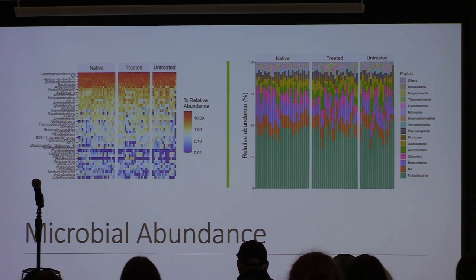Now onto the microbial data. I apologize for the roughness of the rest of the figures. I just got data back on Wednesday and I quickly ran it through a pipeline so that I could have something to put up for you to look at today. These figures show the abundance at class and phylum level between our three categories: native, treated, and untreated Phragmites. There aren't really any easily identifiable patterns here, but I will be doing a more formal analysis.